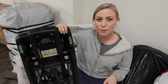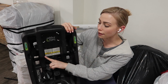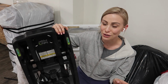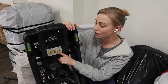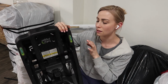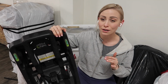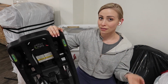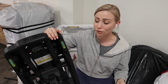Anytime you keep car seats and expect to use them with future children, you should always check the expiration date on the car seat, because car seats expire. Not sure if you knew that, but they do, and it's really important to pay attention to that date. This one expires 2/11/2024, meaning that the car seat would be expired by the time we have our next baby. So this car seat will no longer be safe to use with the next baby. We won't be keeping it, we won't be using it.